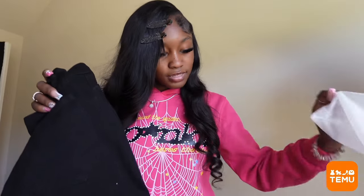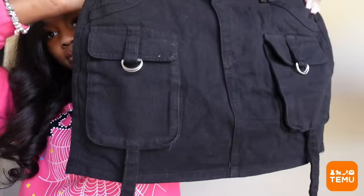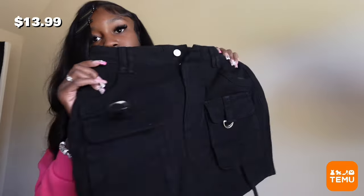Next! Ooh, got another skirt, y'all. I told you I got a lot of skirts. Ooh, these look OD big, but it's a black skirt. More detailing on them. These real pockets. Yep, they real pockets. But yeah, it's another skirt. What size did I get this in? I got it in a small though, it's $13.99, but it look big.